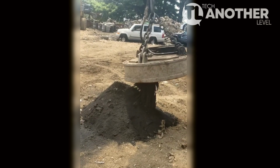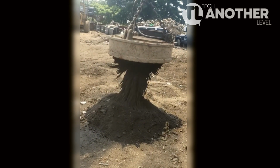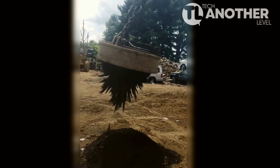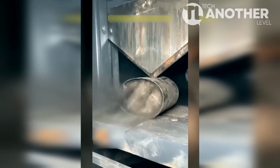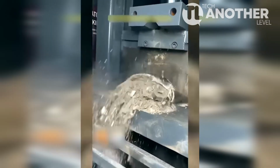Electromagnets are widely used for handling and carrying ferromagnetic materials. Under this press, a Mercedes part easily turns into dust.